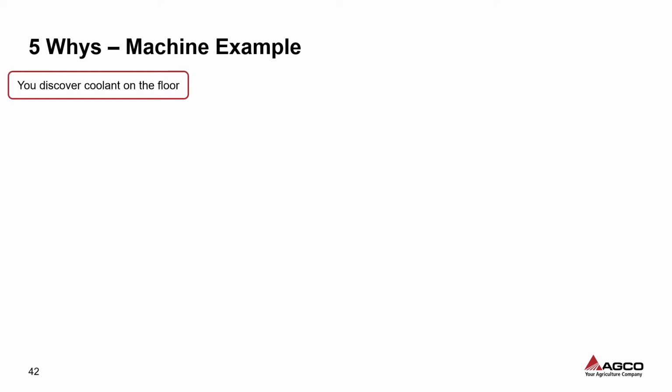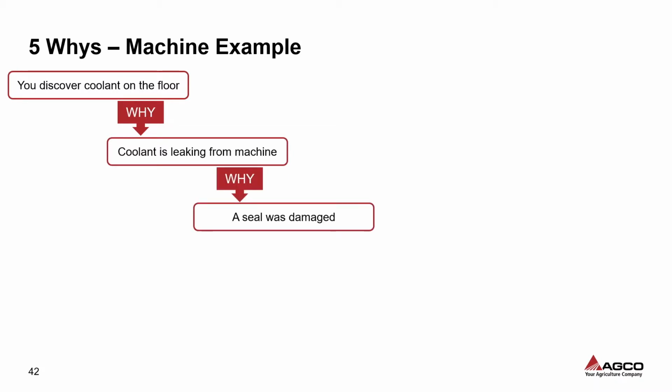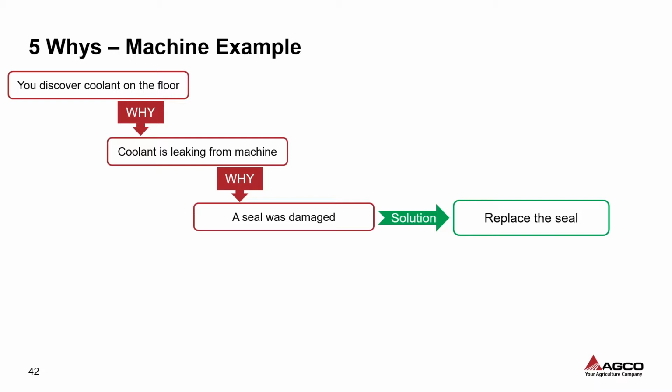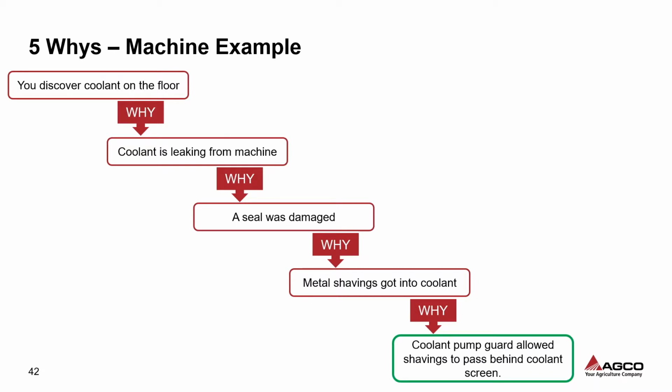So a good example is you discover coolant on the floor from a machine, a leak. Why is it there? Well, the coolant is leaking from the machine. Why is that? It's because the seal was damaged. Historically, this is where we would have stopped and we would have replaced the seal without understanding the actual root cause. If we keep on going further, we'll see that the metal shavings got into the coolant. And why was that? The coolant pump guard allowed the shavings to pass behind the coolant screen. That gets us to an effective root cause.